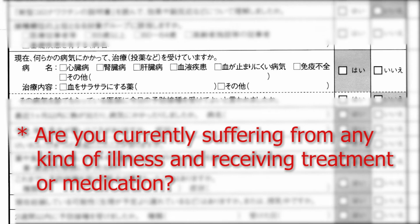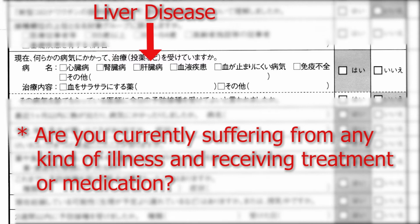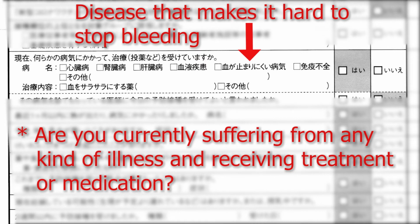So we have the names of the diseases or medical issues. The first one is Shinzobyo, or any type of heart disease. The next area is Jinzobyo, or kidney disease. The next one is Kanzobyo, or liver disease. The next one is Ketsueki Shikkan, or some type of blood disease or blood disorder. The next is Chi ga tomarinikui byouki. This is the inability for blood to stop, or hemophilia.